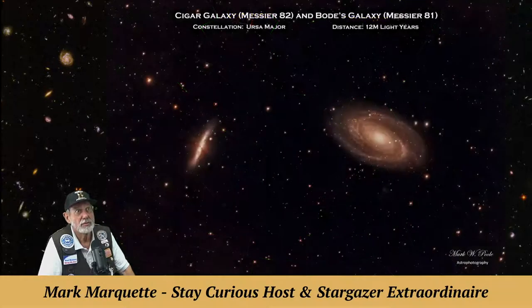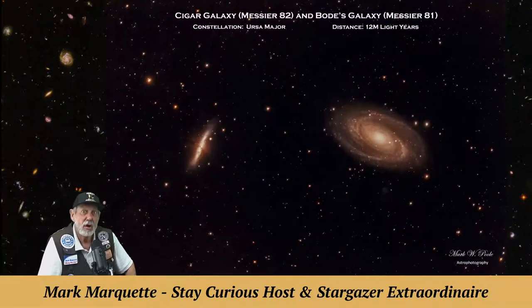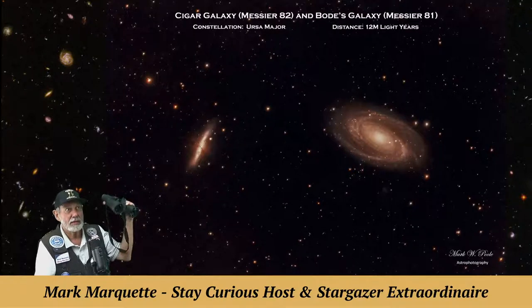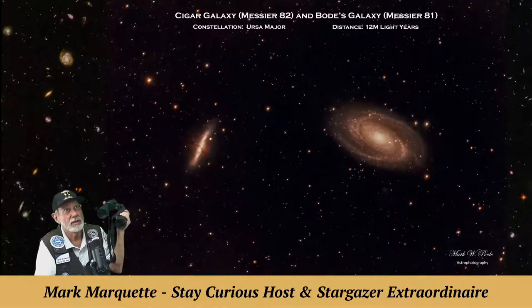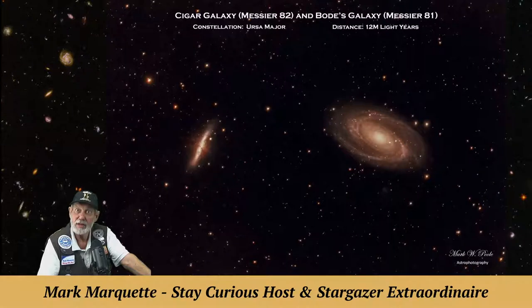And so you put your binoculars on them, and these galaxies, you can see all 105 Messier object galaxies with binoculars, just barely. And so with your backyard telescope, even the cheapest one, you can find these two galaxies in the Ursa Major. They are 12 million light years from Earth. Okay. 12 million years ago, the light left from these galaxies and is hitting our eyes in our own backyards. Isn't that something to think about?